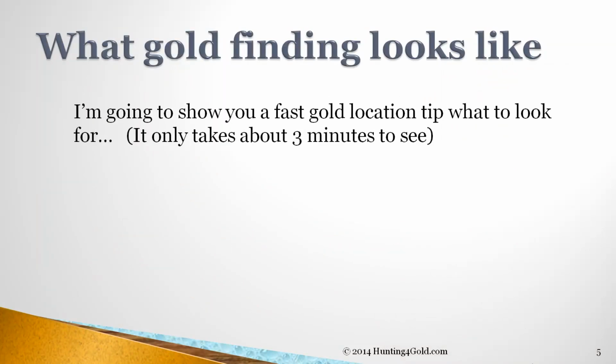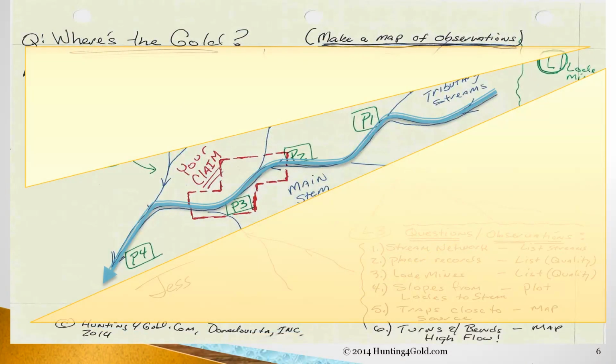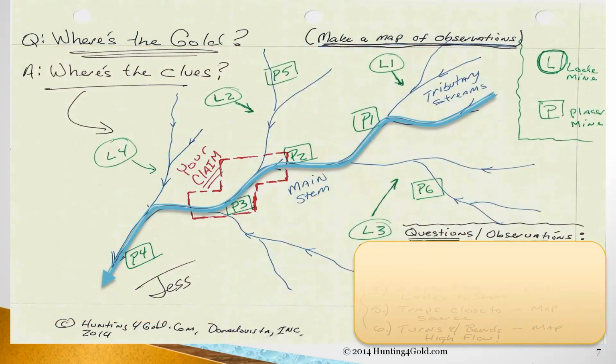I'm going to show you a fast gold location tip and what to look for. It'll only take us about 3 minutes to see. Consider a post-flood situation. It's a gold finding opportunity, and you're going to see why next. Here's your stream bed, rushing through your claim, winding down the mountainside. Right there, that red part, P3, shows you your placer claim on the main stem of your stream system. But when you look at the whole system, you should consider all the tributary streams into that network.